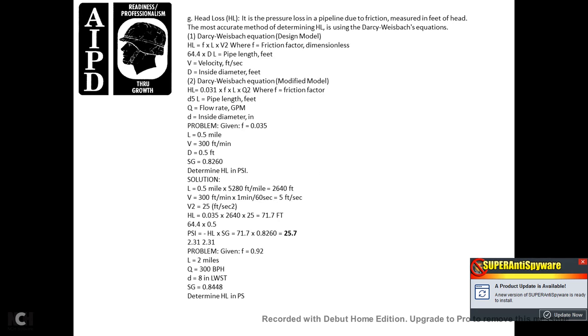The head loss of the pressure of the pipeline due to the friction is measured in feet of head. The most accurate method of the head loss is using the Darcy-Weisbach equation. The Darcy-Weisbach equation design model of the head loss is equal to feet: the friction factor times the length times the velocity squared, over the diameter times twice g. This equals 6.4 times the distance times the length of the pipe in feet, with velocity in feet per second, and D equals inside diameter.